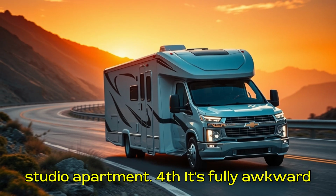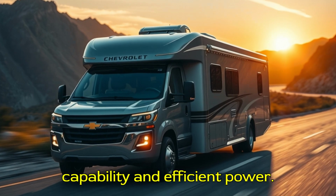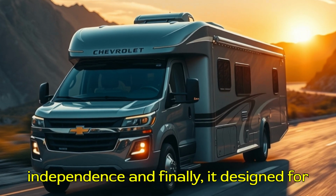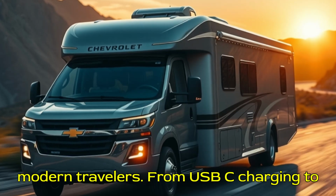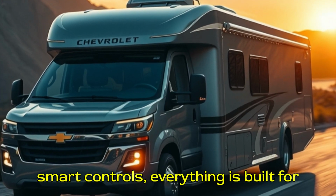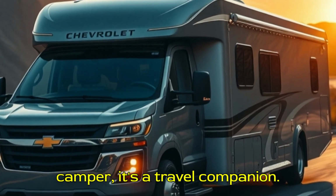Fourth, it's fully off-grid ready, with solar options, all-terrain capability, and efficient power management that gives you true independence. And finally, it's designed for modern travelers. From USB-C charging to smart controls, everything is built for the digital lifestyle. It's not just a camper. It's a travel companion.